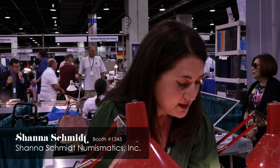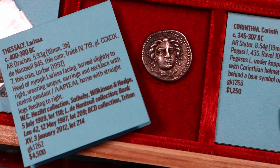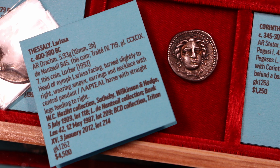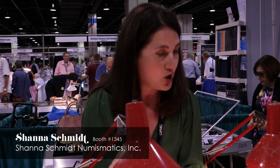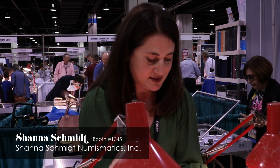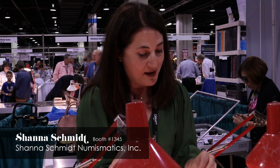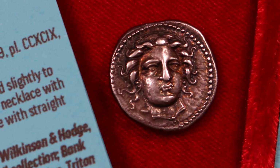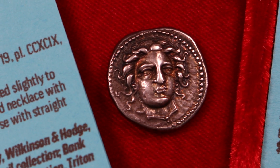This coin is a coin of Larissa, and it actually has a pedigree dating back to a Sotheby's auction from 1909, so it's pretty old. And it's beautiful. It's got beautiful toning, and it's really just a gorgeous coin. So that's one of my favorites in the case. Not necessarily the most expensive, since a coin doesn't always have to be the most expensive, but one of the ones that I really like.